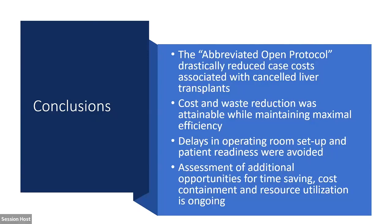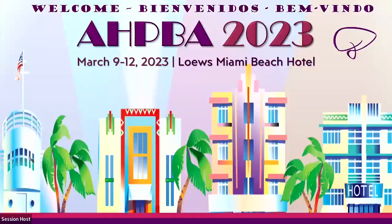I can hear you. Thank you so much for presenting this talk. It was a great talk. I learned a lot. I think it's a very important point that you're bringing up, how can we save costs in this environment. I had some questions regarding the abbreviated open protocol and some of the things that accompany why we're doing liver transplantation.